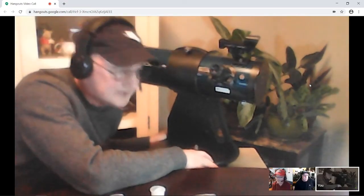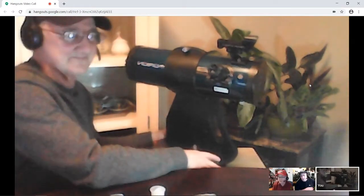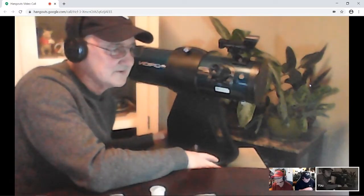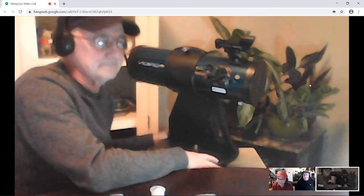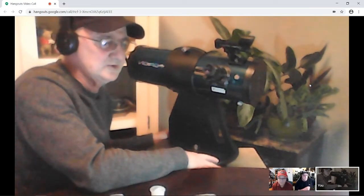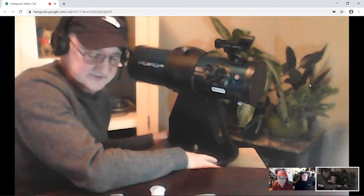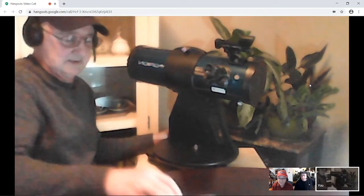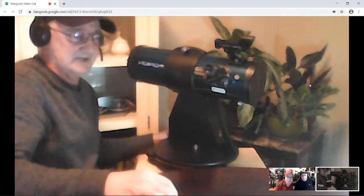One more. We'll see what Irene asked: "Have you guys ever photographed the ISS with your scopes?" Not with my scope, but I have with my camera. It just moves so fast across the sky. Now there are people who do it. Apparently they've fixed up the motors on their scope so it can track that quickly. But most of the ones that I've seen are just a DSLR shot.